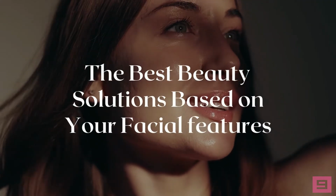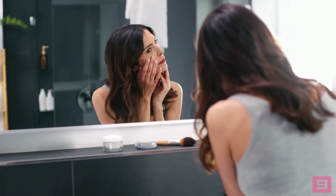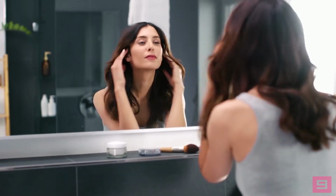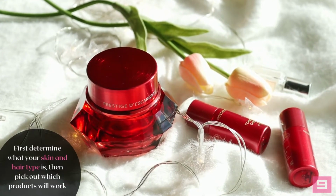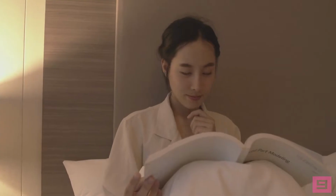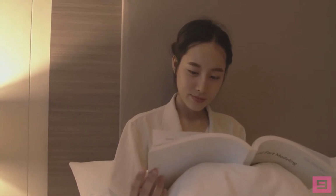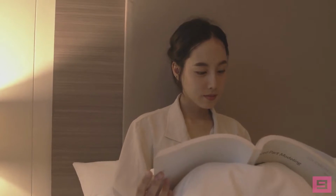The best beauty solutions based on your facial features. 3 tips. If you are hoping to look your best, choosing the right skin products and hair options can have a big impact. First, determine what your skin and hair type is. Then, pick out which products will work. You can take a look at a magazine if you need help. Here are some beauty solutions based on your facial features.